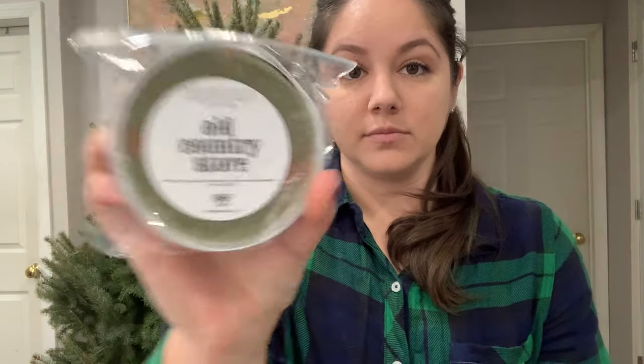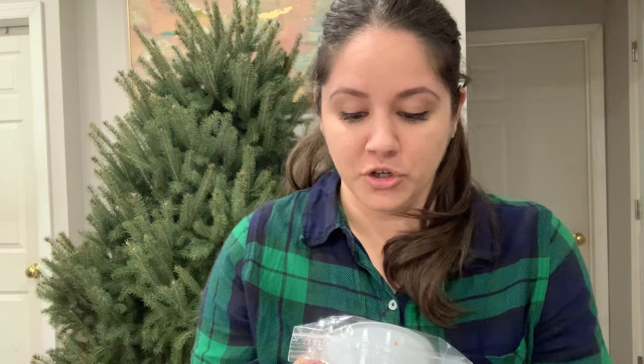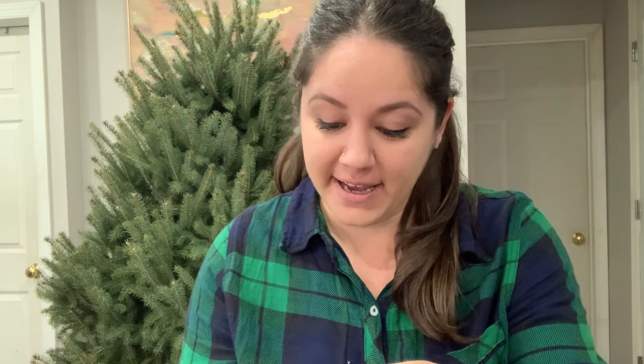Next is Old Country Store. This is Sweet Peach Preserves. I don't edit, so you're gonna get all of this mess. Sweet Peach Preserves, hot apple pie, warm cinnamon, and a slight hint of pine.